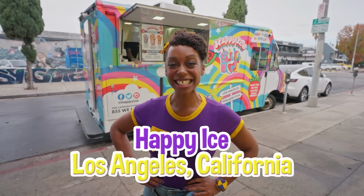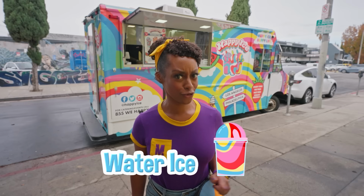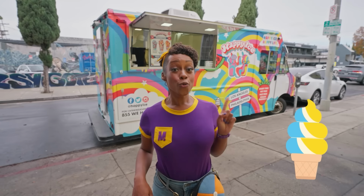Hey, it's me, Meekah. And today, I'm at the Happy Ice in Los Angeles, California. And I'm so excited because we get to learn all about water ice. Have you ever heard of water ice before? It's smooth and creamy like ice cream, but refreshing like shaved ice. And I can't wait to taste it.